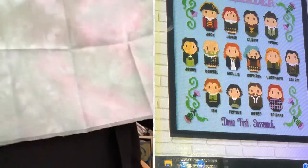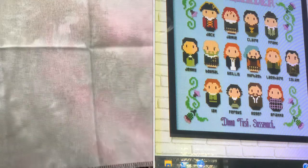Which is a 28 count Lugana, Bridget's Garden by Chromatic Alchemy. So it's just a small one. So that's that one.